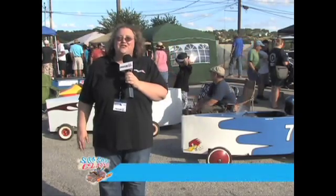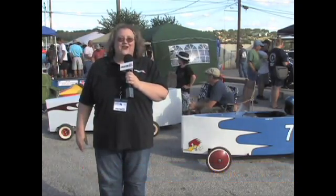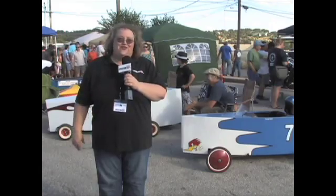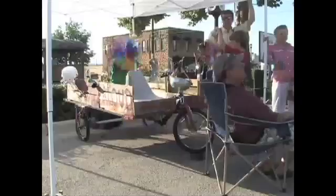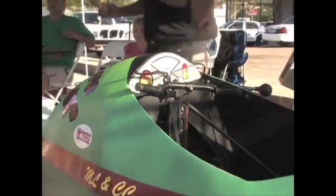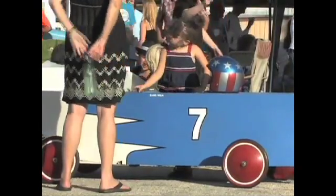The Marble Falls Soapbox Derby Classic 2010 kicks into high gear. Show and shine going on, and as you can see, some incredibly creative vehicles. We've had so much fun walking around and talking to these racers and learning about how they've put so many man hours into their vehicles and come up with some really creative ideas. Let's take a look at these images.